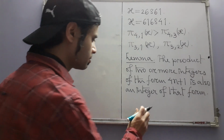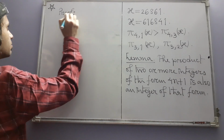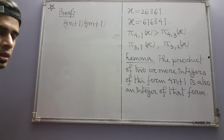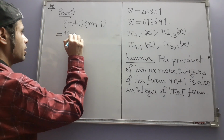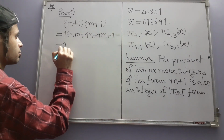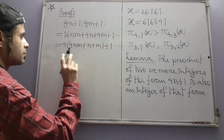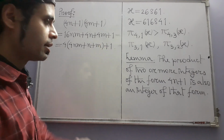So let's see the case of a product of two numbers of the form 4n plus 1. So as a proof, I am just going to give the idea. Say one of them is 4n plus 1 and another is 4m plus 1. n and m are integers. If you actually carry out the multiplication, you are going to get 16nm plus 4n plus 4m plus 1. From the first three terms you can take 4 common out. That leaves you with 4(4nm plus n plus m) plus 1. Since 4nm plus n plus m itself is an integer, the product is again of the form 4 times an integer plus 1. That's it.